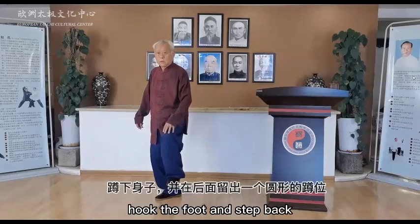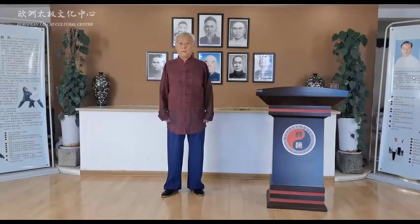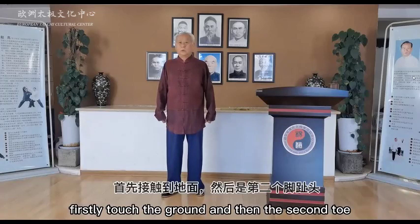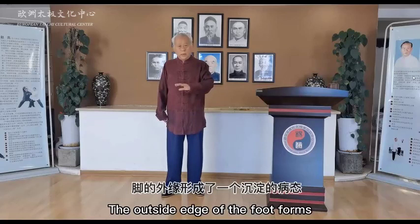Now, it is time for the foot to drop down to the ground. It is the big toe that firstly touches the ground, and then the second toe, the middle toe, the fourth toe, and the little toe successively. The outside edge of the foot forms a cambered shape. How to do it? Look.